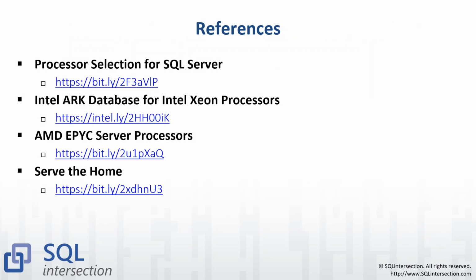So I've got some references here. I've written a whole bunch of blog posts and articles about processor selection for SQL Server.